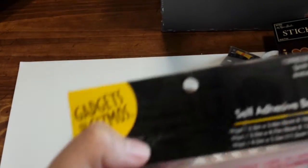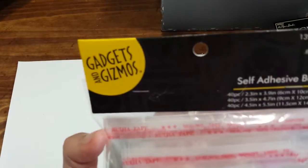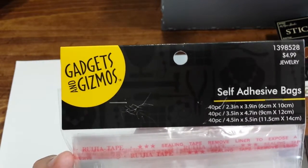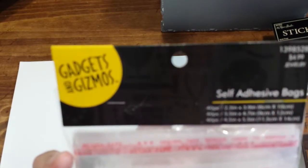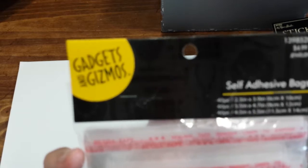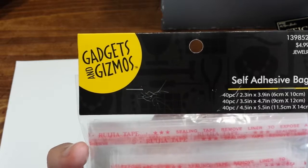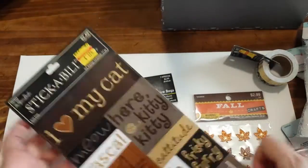And then the only other item I picked up was these self-adhesive bags, and there's three sizes in this pack, and there's 40 of each size, and they were $4.99, so I got these for $2.99. And there's 2.3 inches by 3.9 inches, and 3.5 inches by 4.7 inches, and 4.5 inches by 5.5 inches. So I picked these up while I was in there. And that's my short and sweet Hobby Lobby haul.